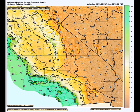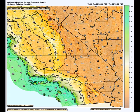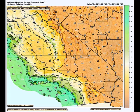and the higher relative humidity along the coast will extend a little further inland on Sunday. And then the deserts will start to creep up towards that 10 to 15% range, and then that'll continue on Monday. And very similar Tuesday, Wednesday, though the RHs will creep up in areas west of the mountains, and then we'll be mainly in that 10 to 20% range for the deserts at that point in time.